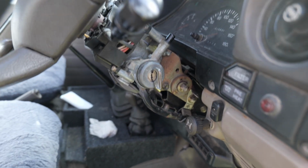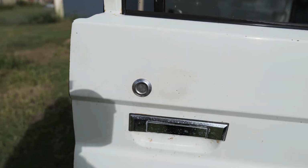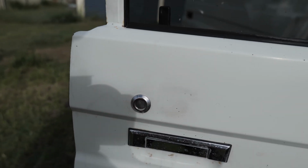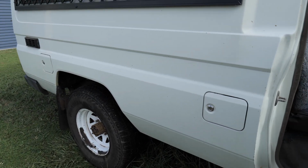But what I do need is also this barrel here, because this one, as I understand it, contains the code. From that, of course, then they can recode the whole shooting box, so to speak.